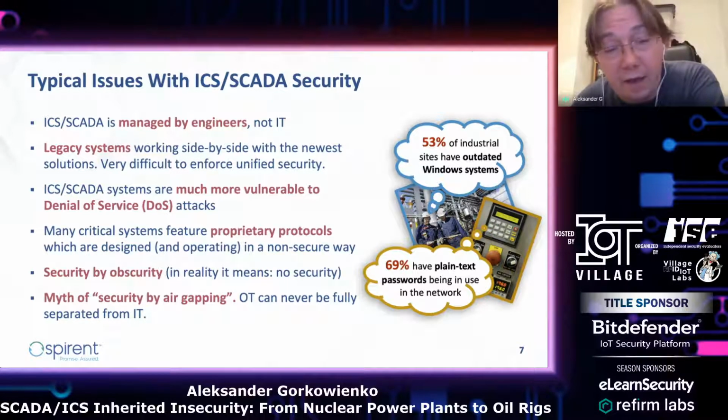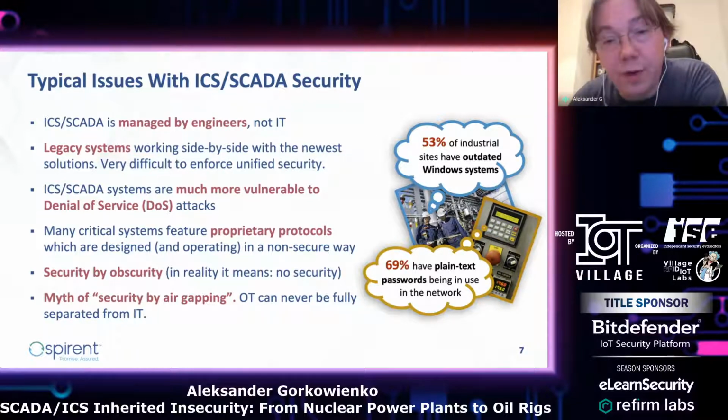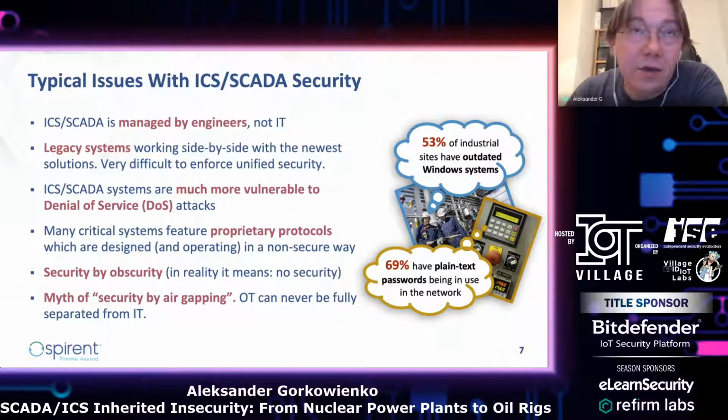So if I can make it like a bottom line of this, quite often we're dealing with something called security by obscurity. If you know how to poke and what to look at, it's all in clear text and it's all very easy to get, very easy to reach. So from the attacker's perspective, this is something called the myth of security by air gapping. Ideally, OT should be separated from IT, but it's not possible by the way it is designed and by the way it is managed these days. So one of the most interesting, exciting problems for attackers is how to break this air gap.